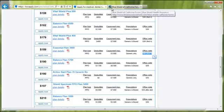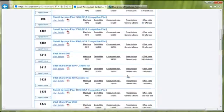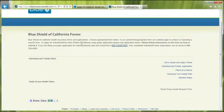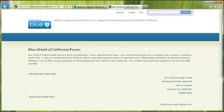And if you're looking for a plan brochure that would give you some of these plans side by side, so you're not looking at all these different plans on one page, you can download a brochure called Plans at a Glance from Blue Shield. To get that brochure, go to blueinsuranceshield.com and scroll down towards the bottom of the page, where there's a button that says Forms, and then Blue Shield California Forms.